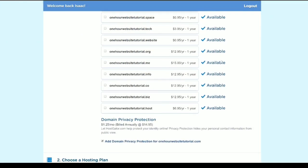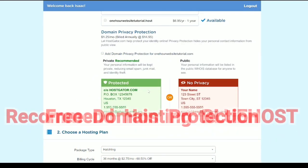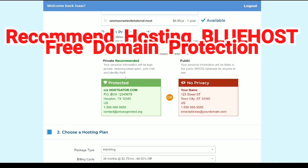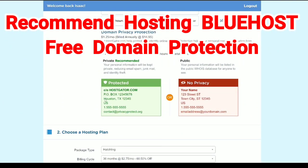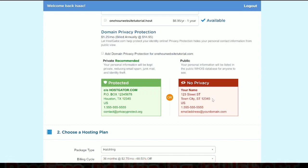So then we're gonna scroll down and you're gonna see this area that says domain privacy protection. Basically, if I untick it, I'll show you. Basically, what that does is if it's protected, this is how it'll look on the Whois domain, which is where people can look up who owns a website. And without privacy, they're going to be able to see your details, your email address, and phone number. So it's really up to you what you'd like to go with, what you feel comfortable doing.